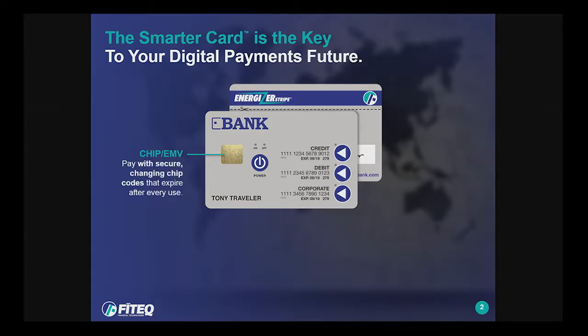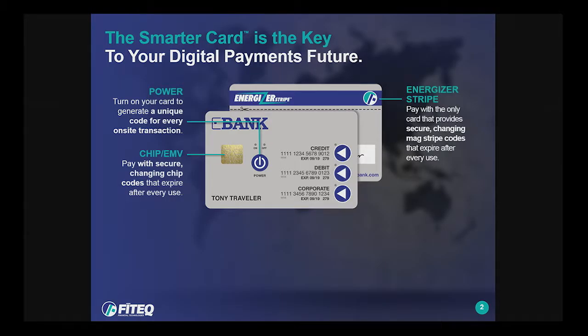It starts with an EMV chip, so there is acceptance all around the world. We put power on that card, so electronics can bring new benefits to a payment card. We have the ability to change the mag stripe every single time you swipe. And because of that, we can provision up to 3 accounts on this card, the smarter card.